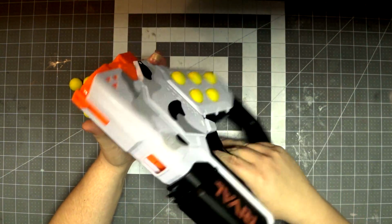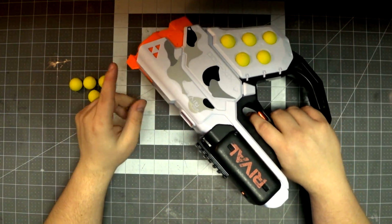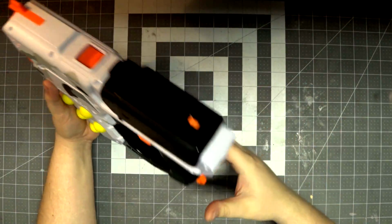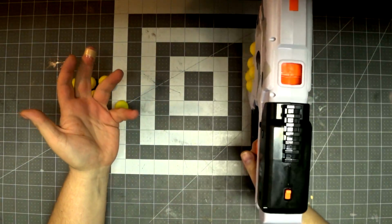But the main case for this thing would be if you wanted to primary a pistol, which there are legitimate reasons for. It's not a very big blaster. It doesn't take up much room in front of you. You don't have to have a stock or anything like that. It's very maneuverable. It's small, lightweight, easy to use.